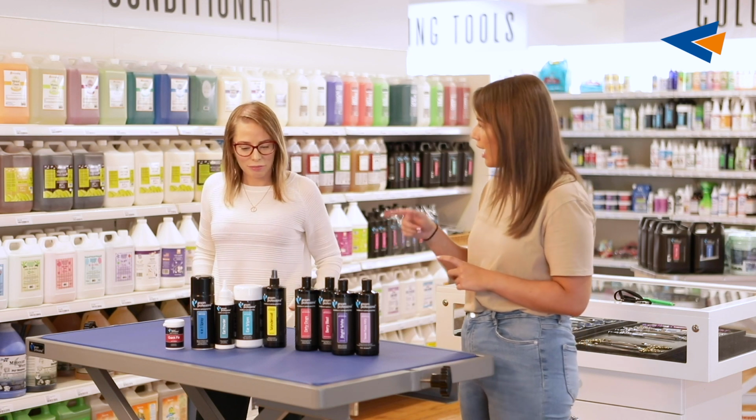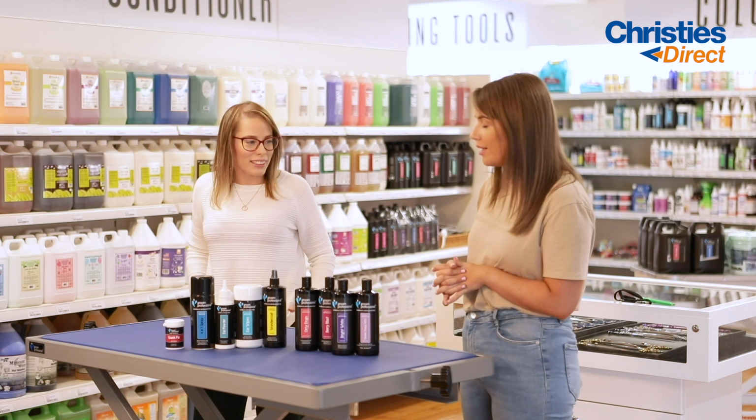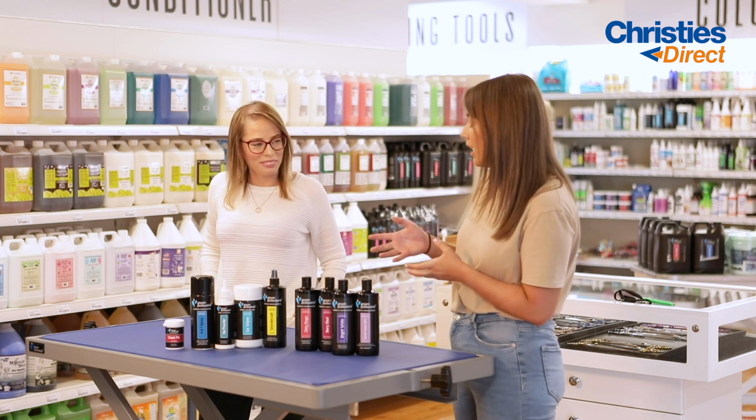And how many wipes do you get in a tub? There's 50. Oh, brilliant. So you're getting quite a lot of use even out of one tub there. Definitely. That's really, really good. It's good to have on hand as well.